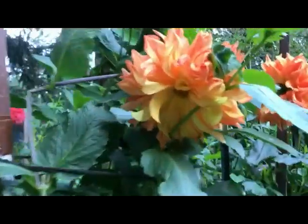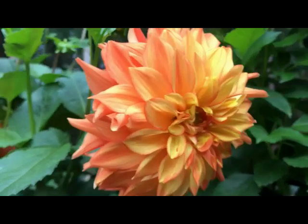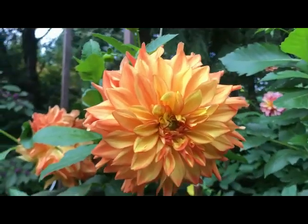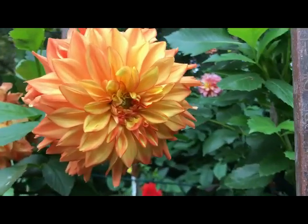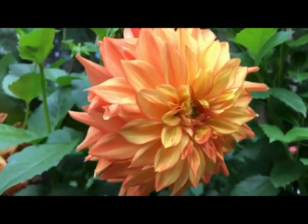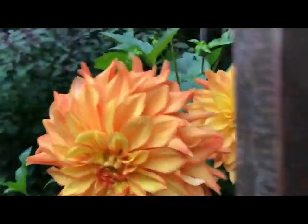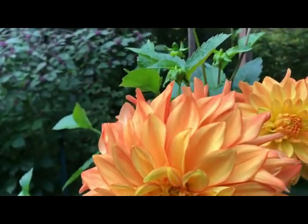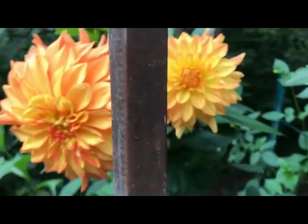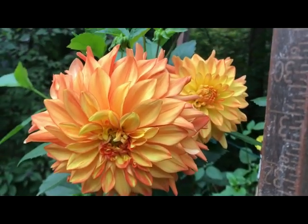And here we have a really fun one called Neon Splendor. That flower is a little bit over the edge, but the color is just fabulous. Look at this Neon Splendor from the front. Isn't that pretty? It's kind of exciting. And there's another one back there on the other side of the pole. There they are. Sorry, I have to reach around here. I'm not used to this. Isn't that pretty?